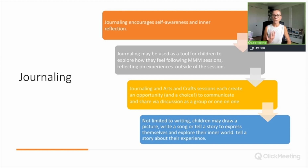Maybe that's reflecting what's going on, and that can start the conversation. What colors did they select or gravitate towards? And all of this can provide insight for you as a parent or professional caring for the child and helping the child. These can also help provide insight to the child as well, and a way to express things that they may not have the words for.